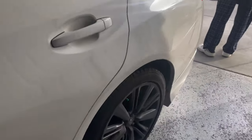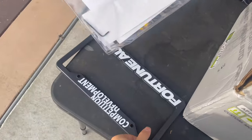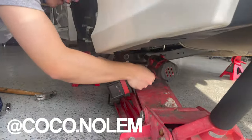Yeah, guys, here's the before. Look at that gap. You can feel all this inside. Oh my god. Do the same in the rear, too. Oh my god. Full certificate and a license plate frame. Yo. I also think this is Jonathan's first time ever installing coilovers, so ever working on a car. So, we're gonna make him do it all by himself.